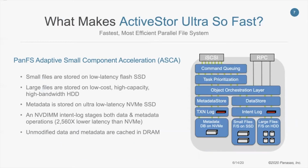So just what makes ActiveStor Ultra so fast compared to other parallel file systems? It's our unique adaptive small component acceleration architecture, ASCA. This is where small files are stored on low latency flash SSD and are kept there for all time, no matter where they are in the lifecycle. Large files are stored on low cost, high capacity, high bandwidth hard drives, and metadata is stored on ultra low latency NVMe protocol SSDs. We even have an NVDIMM intent log that stages both data and metadata operations.